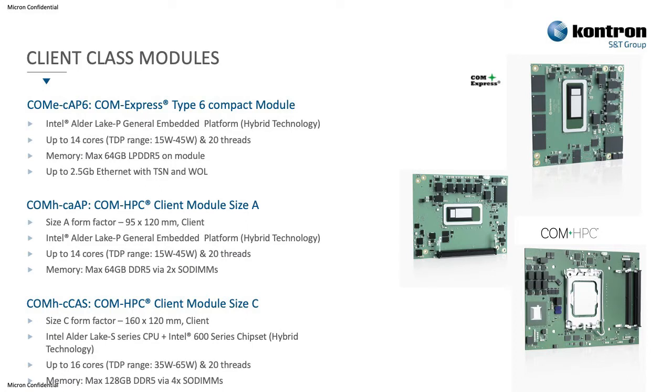Coming to COM HPC in more detail, these are the platforms or modules where we really already deploy DDR5 for the Micron platforms. You have the COM Express, the upper one, this design here. You see this is soldered-down LPDDR5 memory on this module, again including a complete computer system concept. With this board, for example, you have up to 14 cores, up to 64 gigabytes of LPDDR5 memory, which we can support here. And you also have a higher-speed Ethernet, 2.5 gigabit, not the full speed of 100 gigabit.